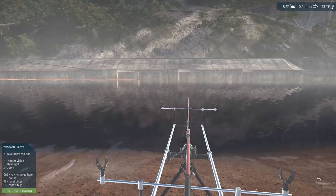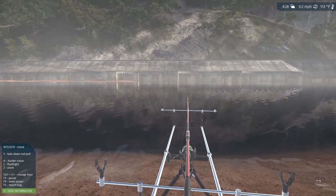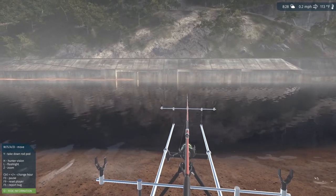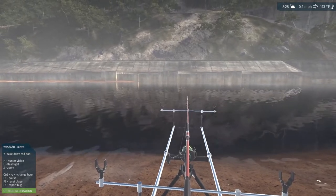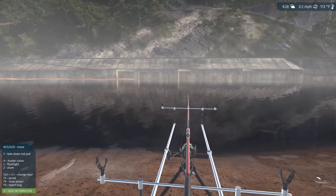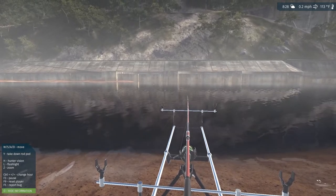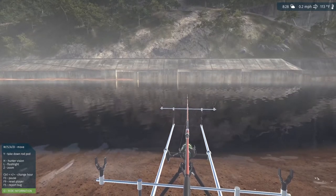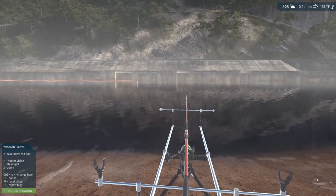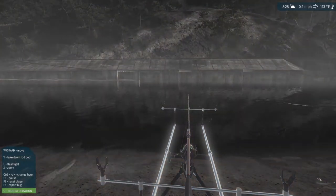There's some very, very small fish in here. I've had a few of them, but I want to see whether we can get some of the smallest fish in here just to add to the collection. And then the next on here is to hunt the very, very big fish, which are huge. That's going to be a bit difficult. Let's have a look under this hunter vision, see what we've got about.